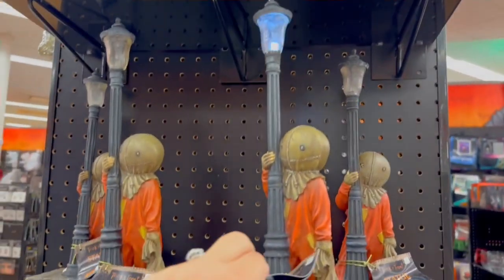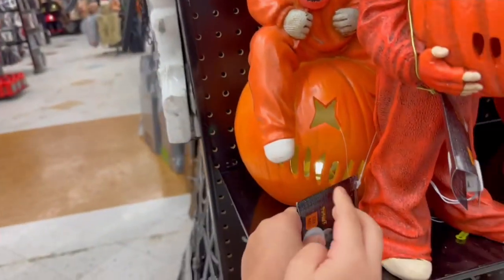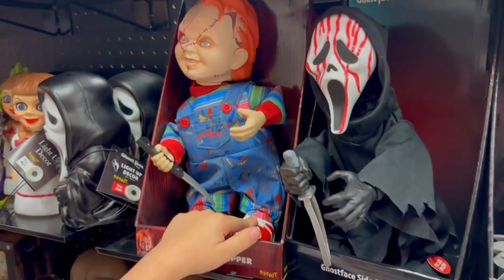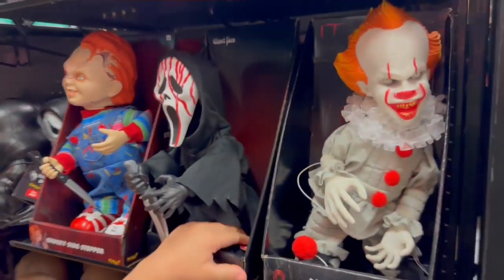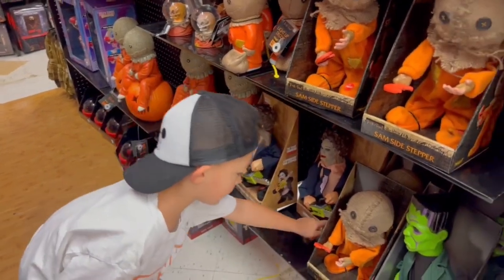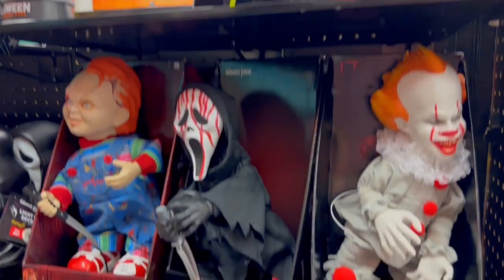These ones are working. Oh, this one's working. Look, this one. Is that one working? Yeah. Oh, yeah. Really cool. We found a Chucky sidestepper. This store has the Chucky sidestepper, which is pretty cool. And they have the Ghost Face. You see Leatherface? Oh, and they have a Leatherface one. This store is stocked with the sidesteppers.